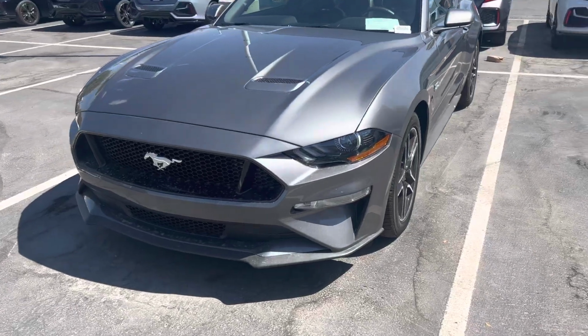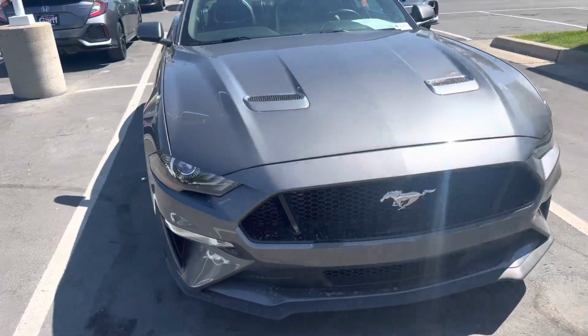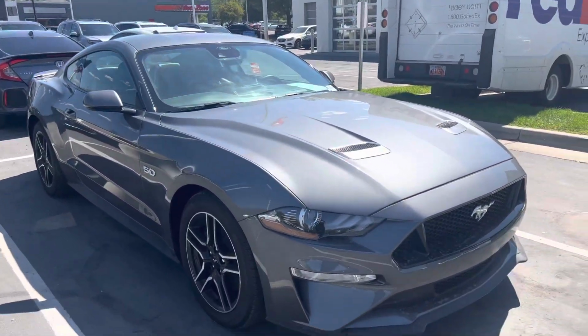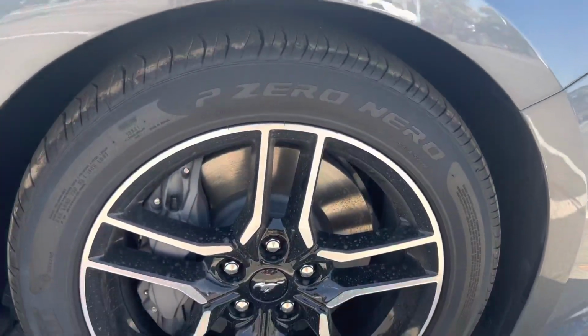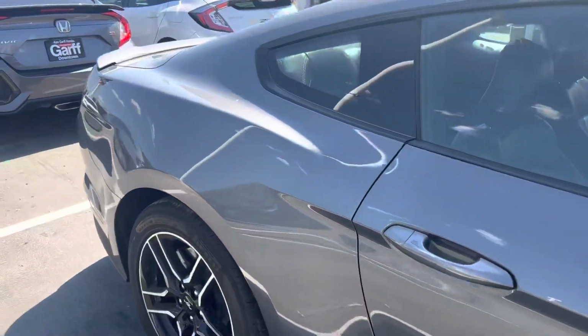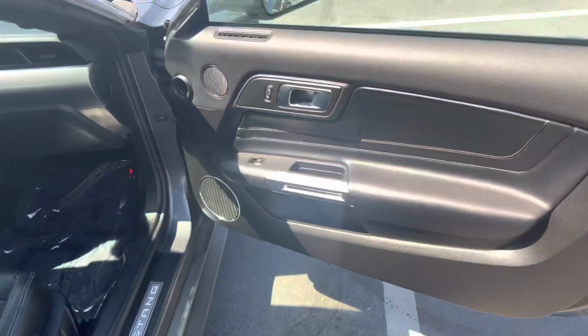I just wanted to shoot a quick walk around of our 21 Ford Mustang GT Fastback for ya. I apologize if it has some rain spots on it. I didn't want to run it through the wash. It's one of those cars you definitely should hand wash if anything.